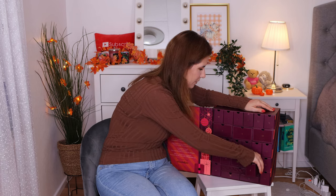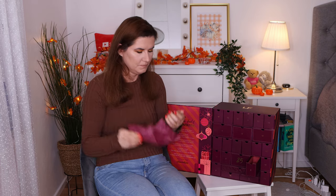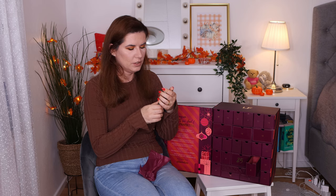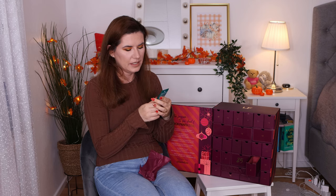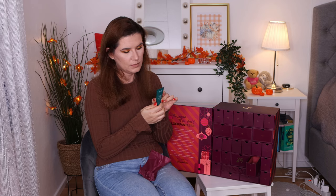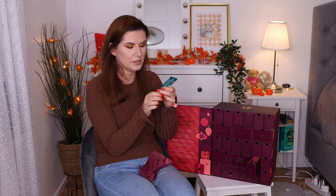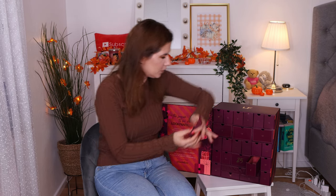Here it is, number five. Aveda Botanical Repair Strengthening Leave-In Treatment. Leave-in treatment, oh, for the hair. Haven't heard about this product at all. I think I've seen this brand somewhere online, but I haven't tried it, so yeah, need to read about this product.